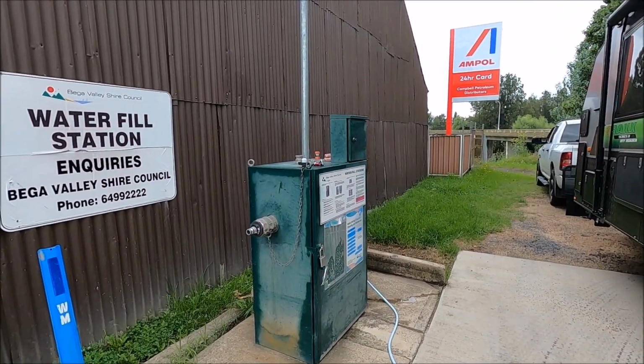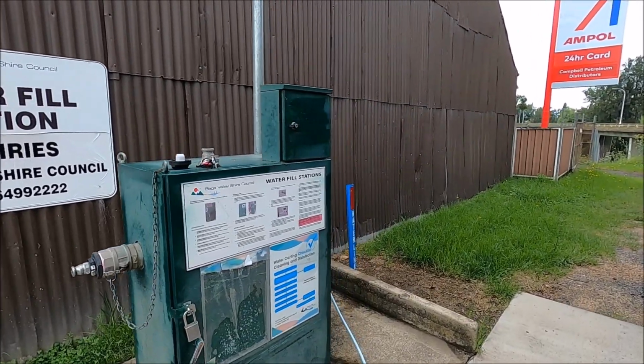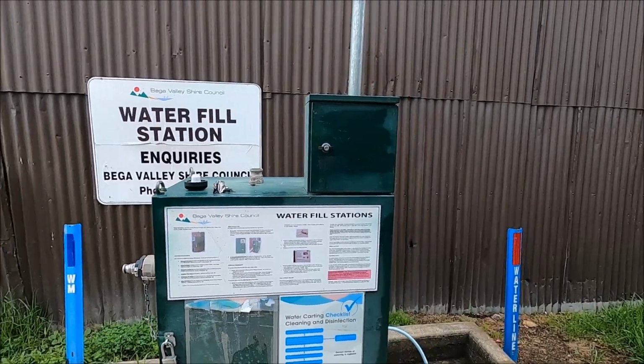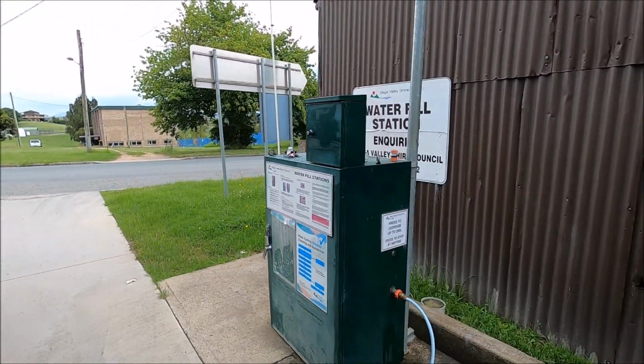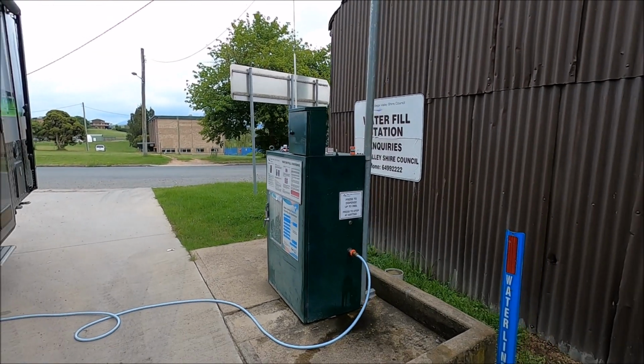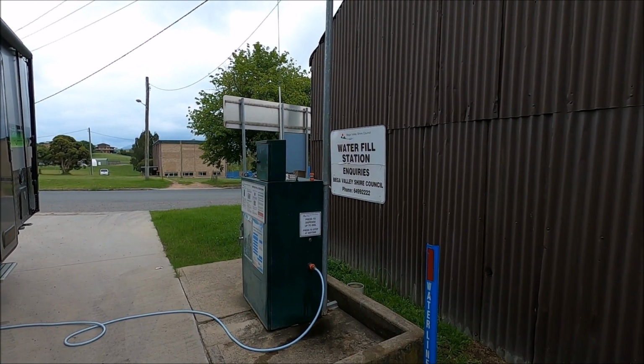There was another one of these water fill stations on the way to Merimbula, along the Merimbula Road. So yeah, Bega Valley Shire Council, take your hat off to them because they've got a few of these water fill stations around their shire. Excellent. Alrighty. Also, while we're here in Bega, we visit the local dump spot.